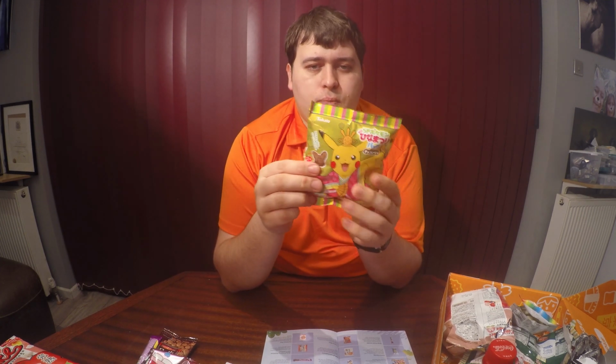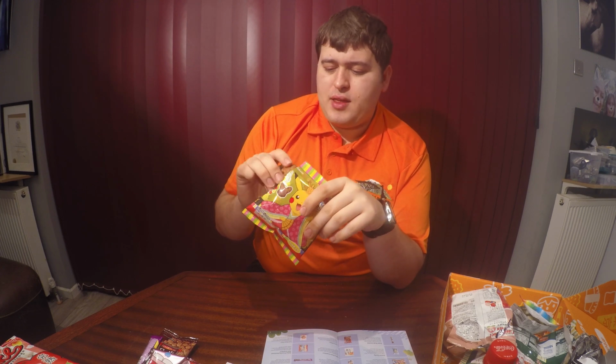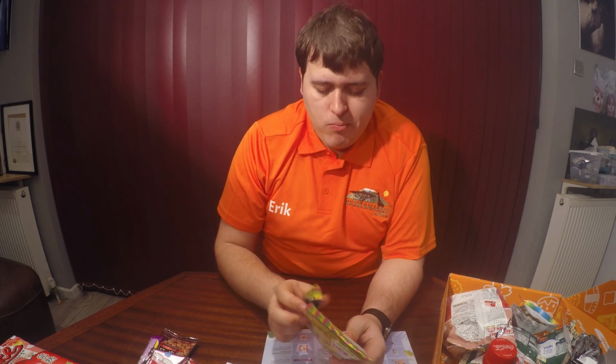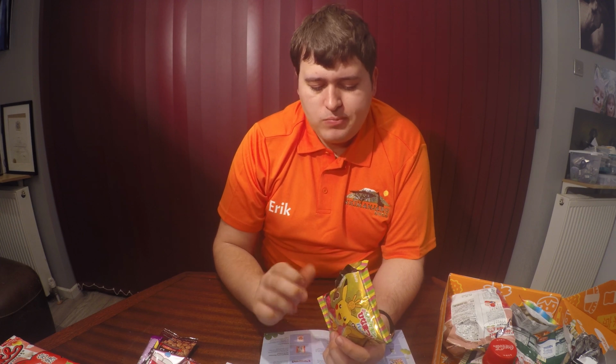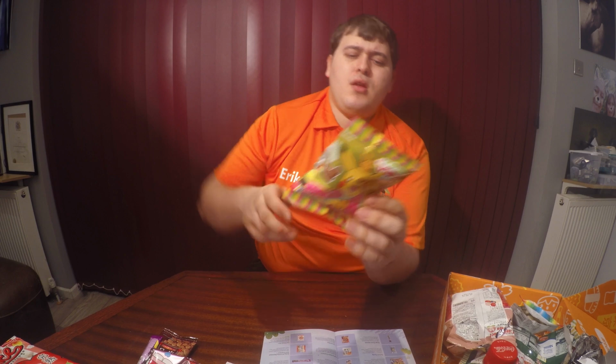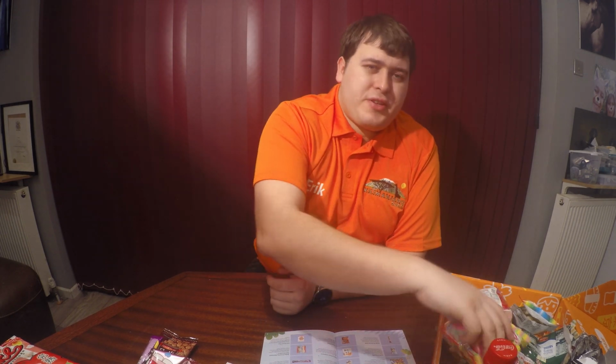Next up, we have our Pikachu chocolates snack. So like I said, we've had these kind of things before. The little puffed snacks that are made to look like Pikachu's head. These particular ones come in chocolate. They remind me of the flavour a bit like Cocoa Pops. A bit like those. So that's really nice. I love the chocolatiness of those ones.